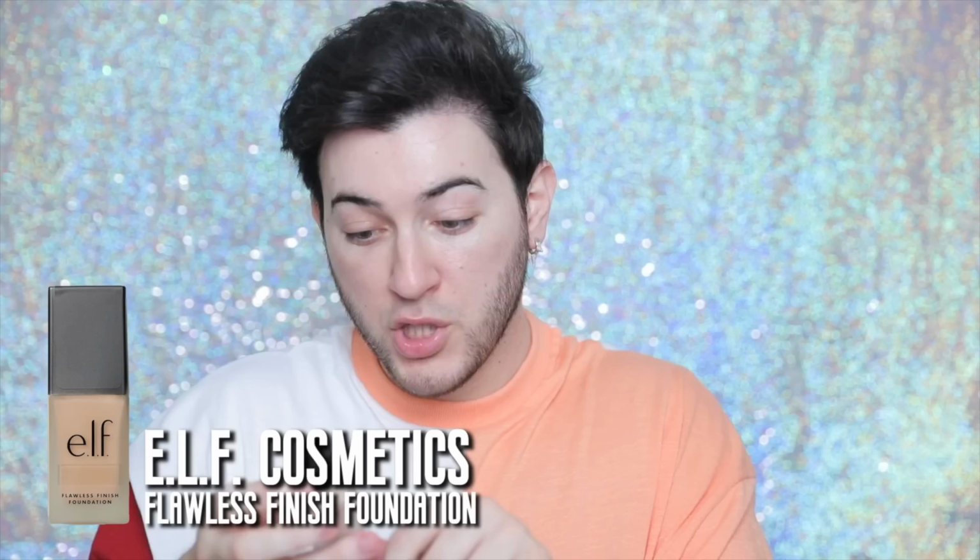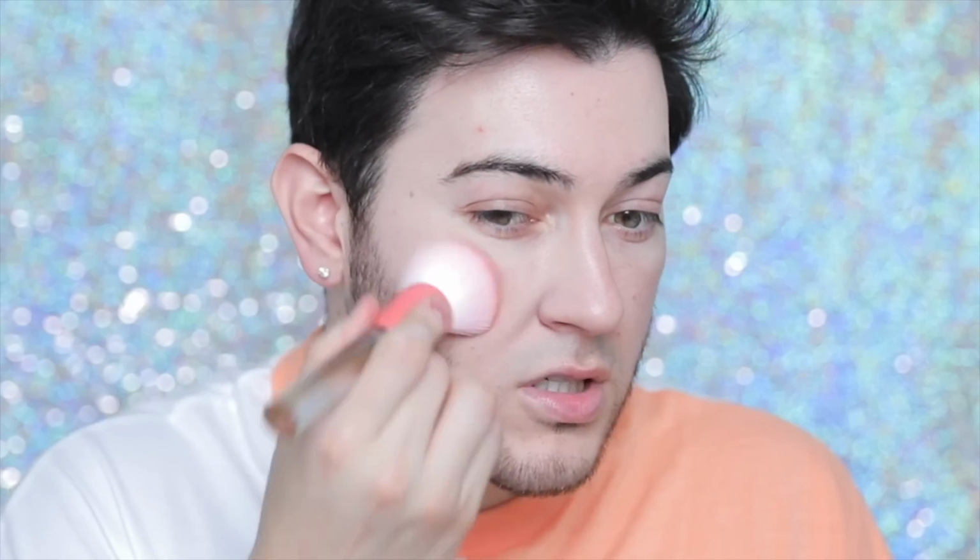Next, this is the Flawless Satin Finish Foundation. This is in the shade 220 Beige, cool pink undertone. I need a neutral undertone, but guess what? We're doing it anyway. Even though it might not be my shade, but honestly, when do I have my shade? When is it actually my shade? Okay, we're just gonna pack that on.